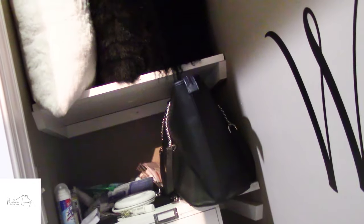Okay, so I have this side to do, and this is the travel side, guys. So we're going to empty all this out. I'm tired now, it's hot. Almost there.